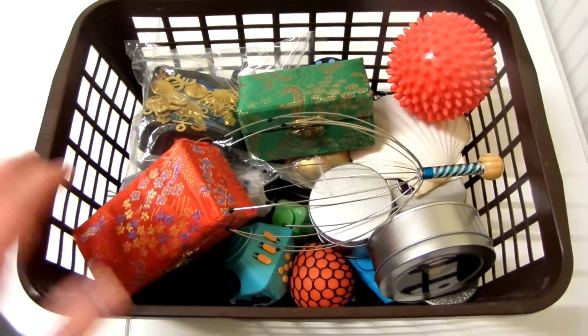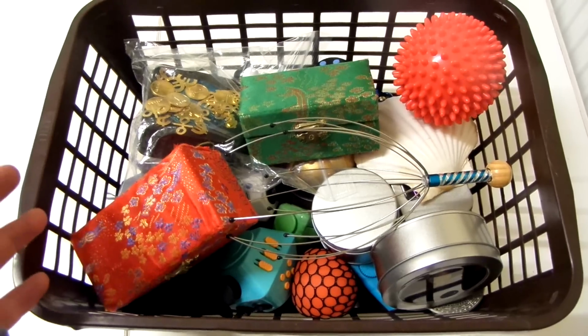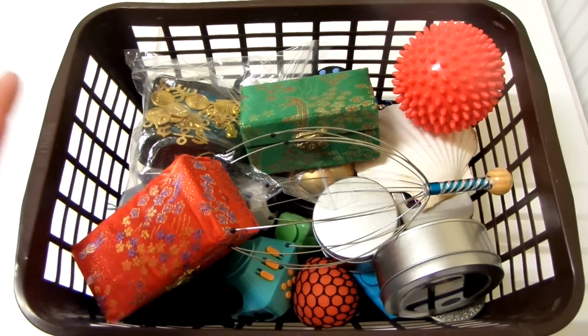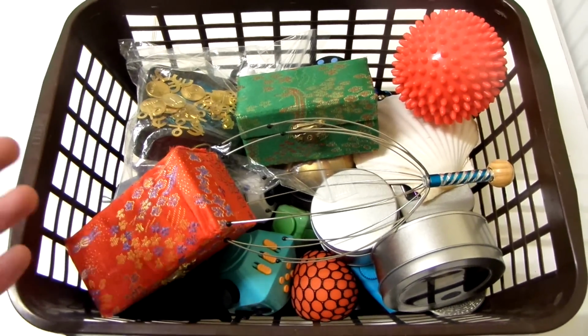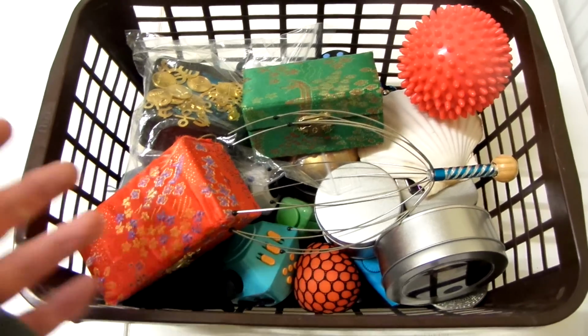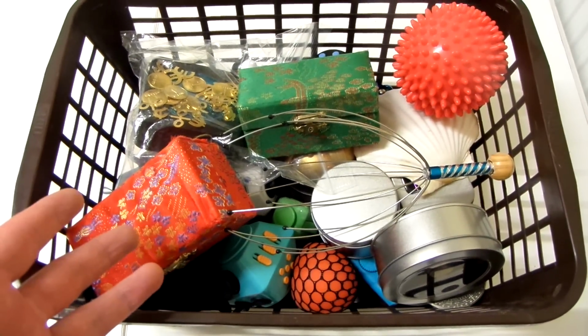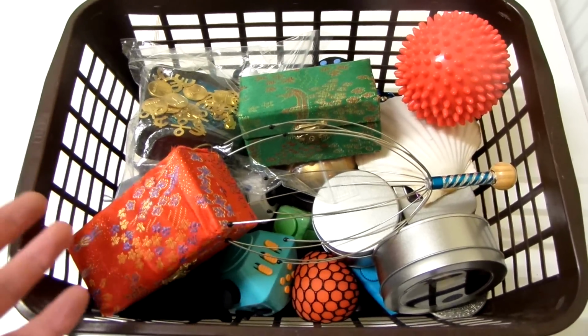So I thought I'd show you my collection of fidget toys and stress relievers. Many months ago I was in a really bad place. I was going through a lot, just things that were happening in my life, and I was going through a hell of a lot of stress, and I decided to buy a lot of different stress relievers, because I thought, well, I don't really have anything to lose.